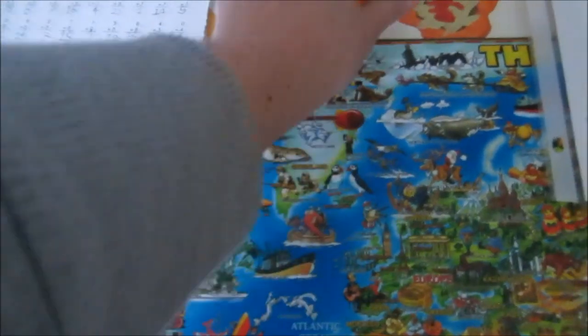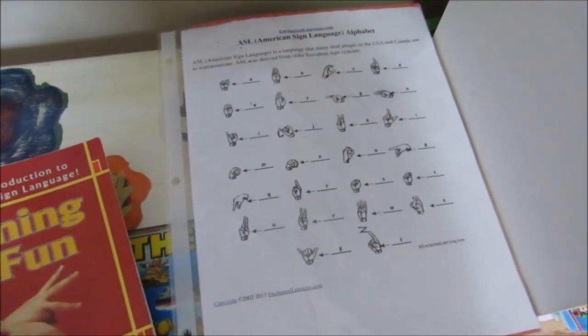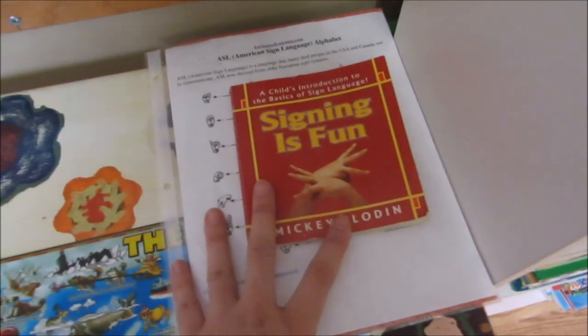Today's Friday, so it's a little different for us, and I'll show you in a minute. And then she has her ASL alphabet and her sign language little book, if she wants to do that. This one is before we start, and this one is at the end of the day.